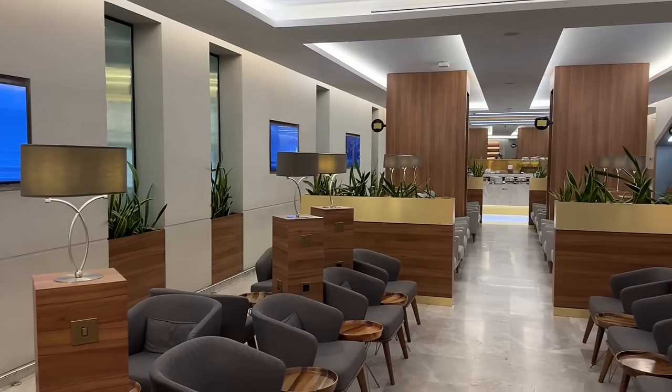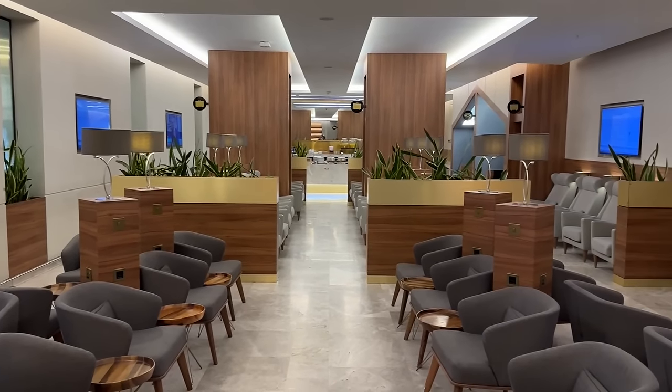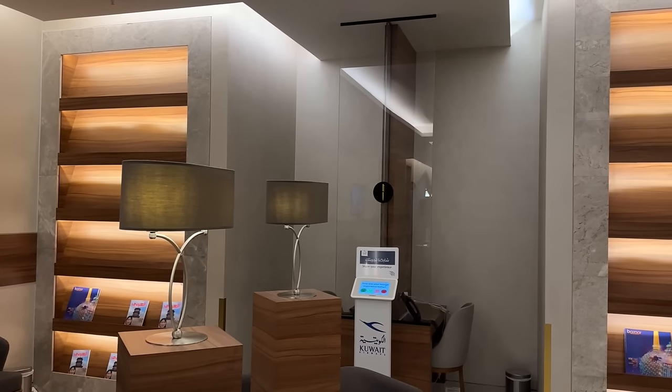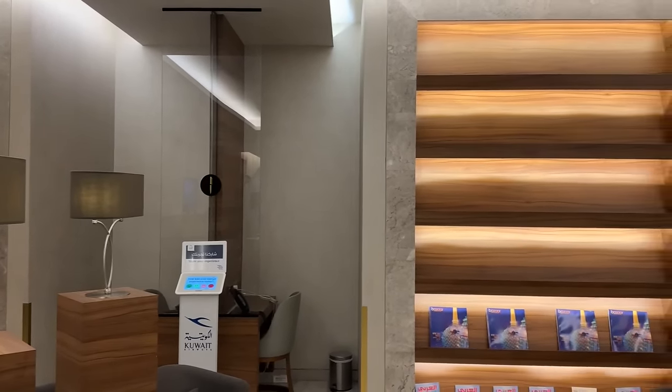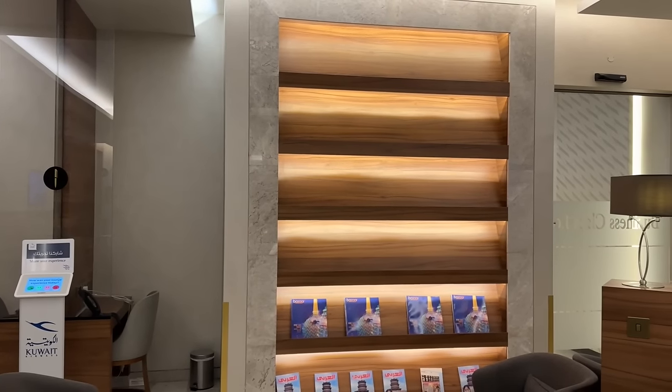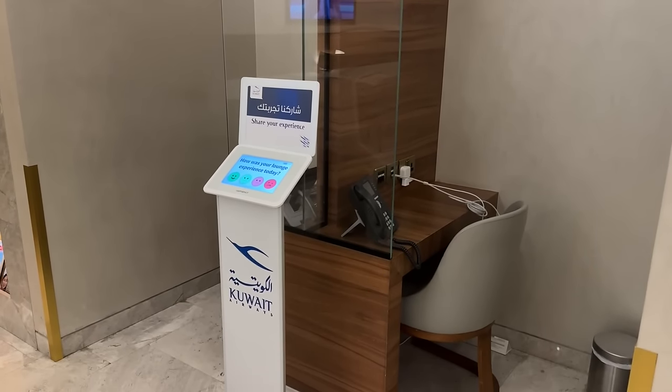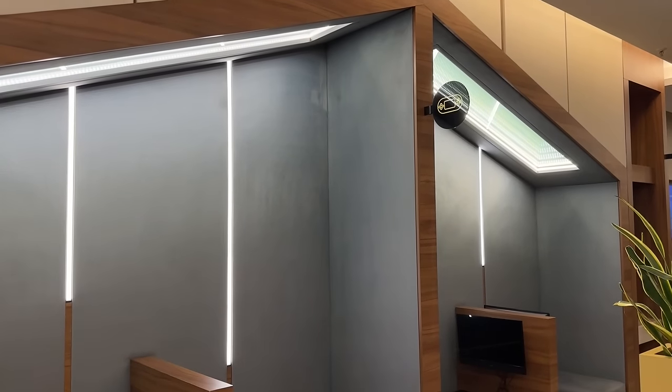Just like the downstairs lounge, there's two sides. One was the first class lounge and one was the business class lounge, although with the opening of the downstairs lounges, it seems that both of these are accessible to first and business class passengers. I went into the business class lounge first, since it was a little bit bigger and seemed to have a little bit more selection of places to sit, things to eat, and things to do.